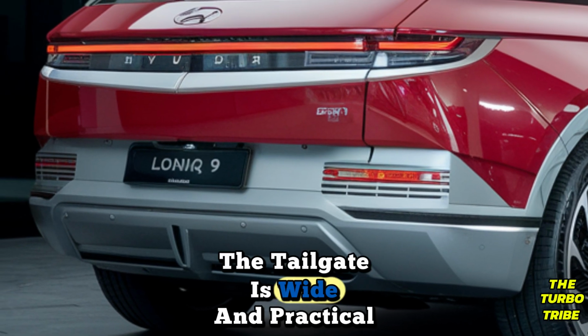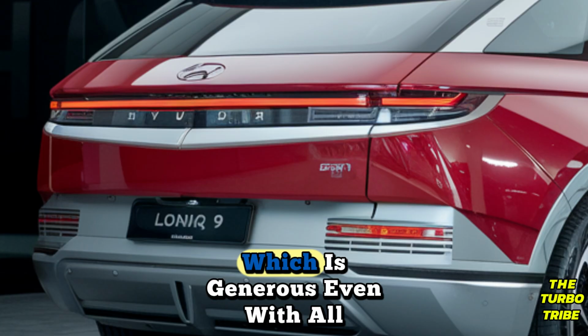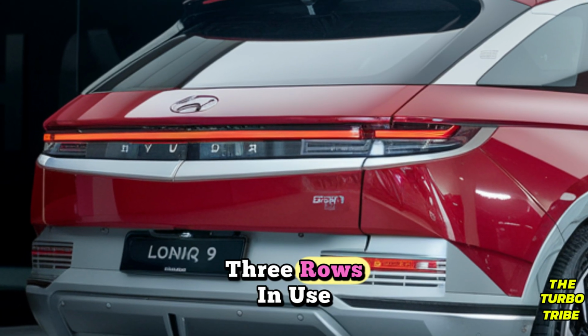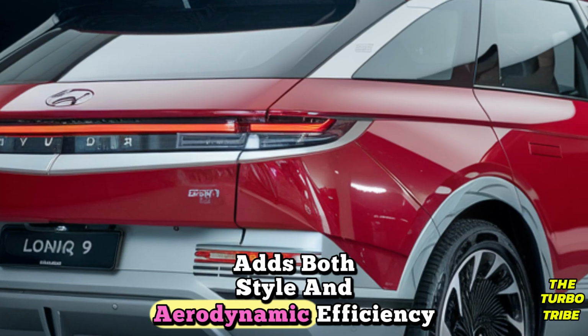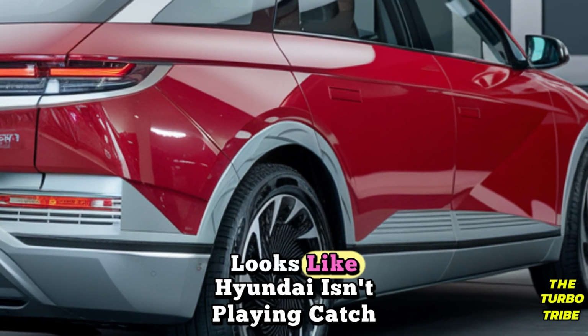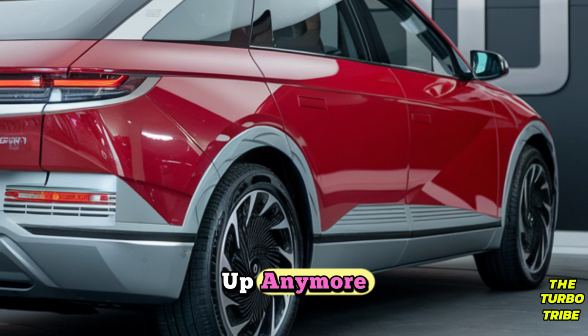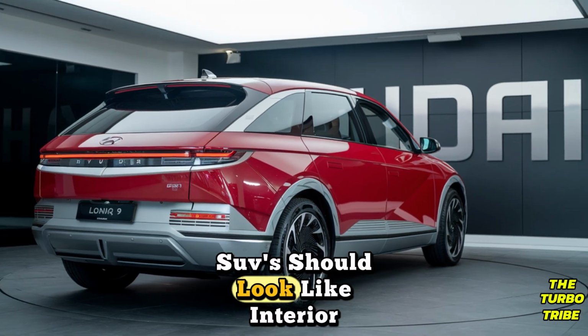The tailgate is wide and practical, giving easy access to the cargo space, which is generous even with all three rows in use. The subtle spoiler on the top edge adds both style and aerodynamic efficiency. From every angle, the Ioniq 9 looks like Hyundai isn't playing catch-up anymore, but setting design standards for what future electric SUVs should look like.